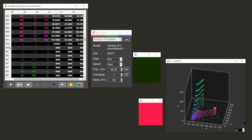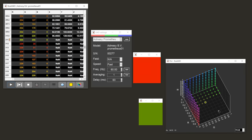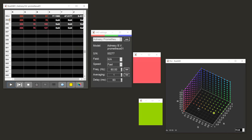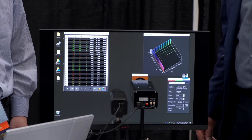Here you can see the cube. Can you show the cube? I wonder if we can pick that up on the camera, what's actually the progress. And there it goes, point by point, and you can see the color changing on the patch. It's being measured as it goes through all of these measurements. So we'll let it go ahead and do that.